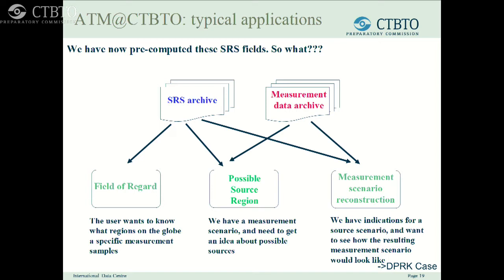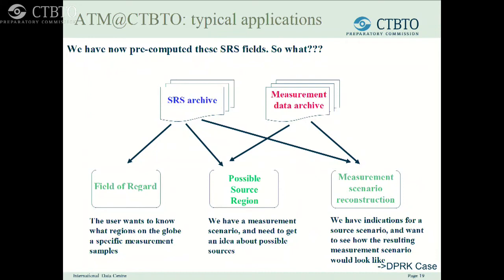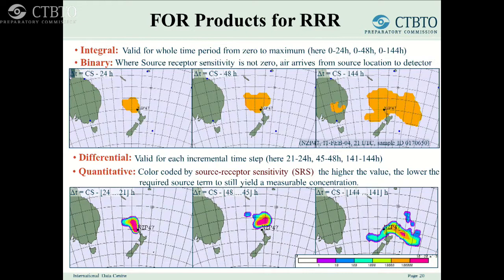A possible source region is very similar in a sense. The difference is that you have a scenario. So you have detections at different locations, and the PSR will give you the fit between the profile of your detections and what is forecast by the ATM. So basically you add some information and you are able to better pinpoint the location of the incident. So those are examples of PSR.